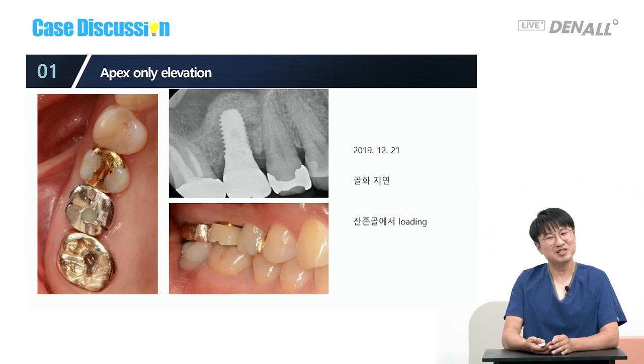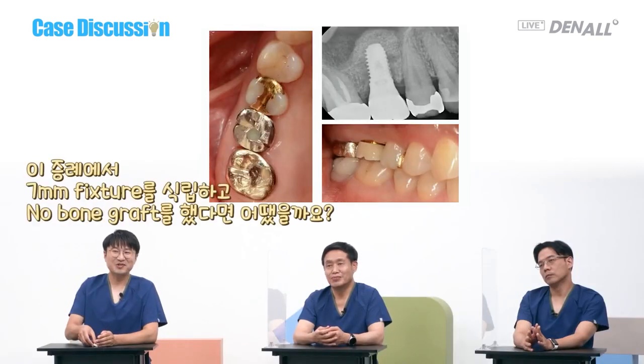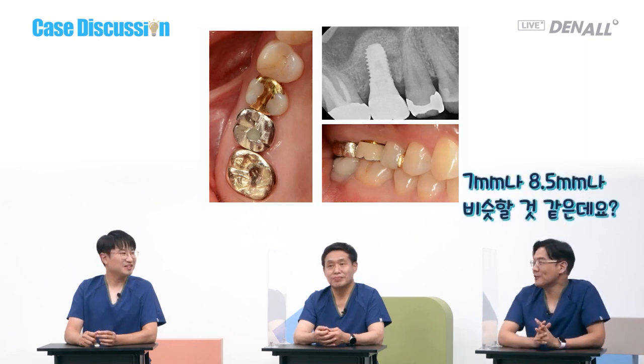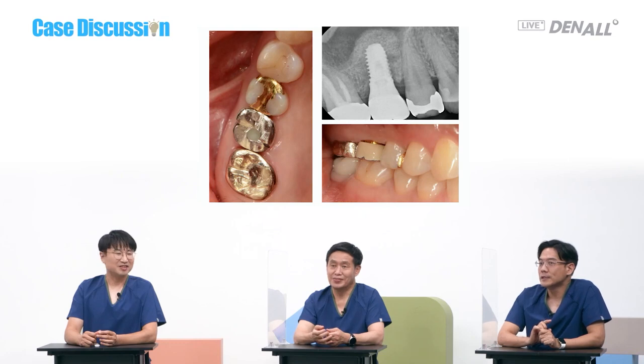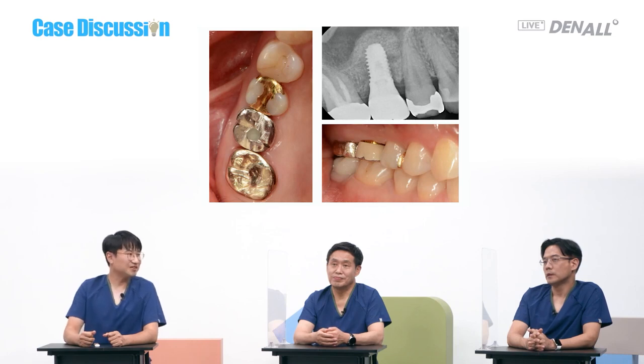If 8.5 rather than 7mm was placed here, has it really been helpful? That is what I want to ask your opinion on. If I had used a 7mm implant and did no bone grafting, versus 8.5? Then 8.5 or 7, I think it will be a similar result. With 7mm, you don't have to do sinus elevation. Yes, just very small. I think up to 8, there will be more ossification, because the bone here, its functions, I don't think are very helpful.